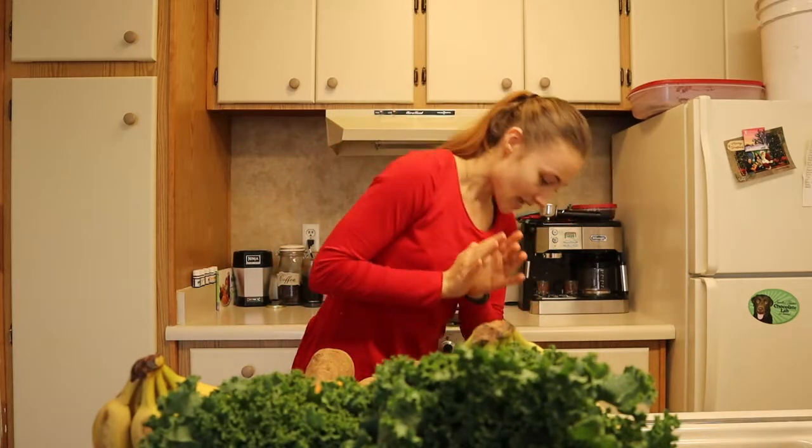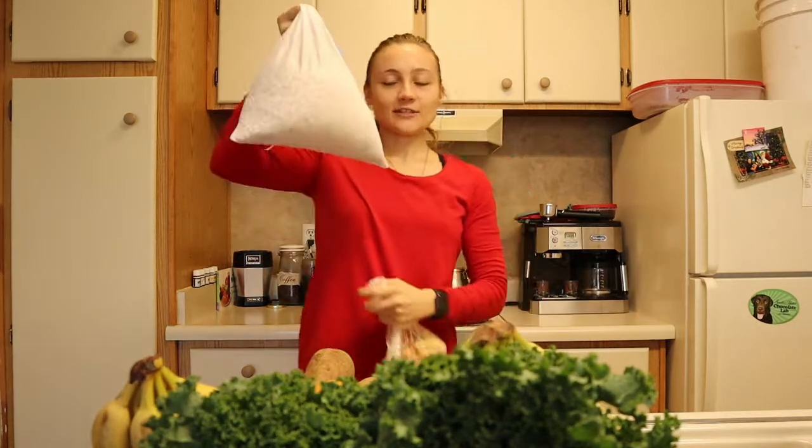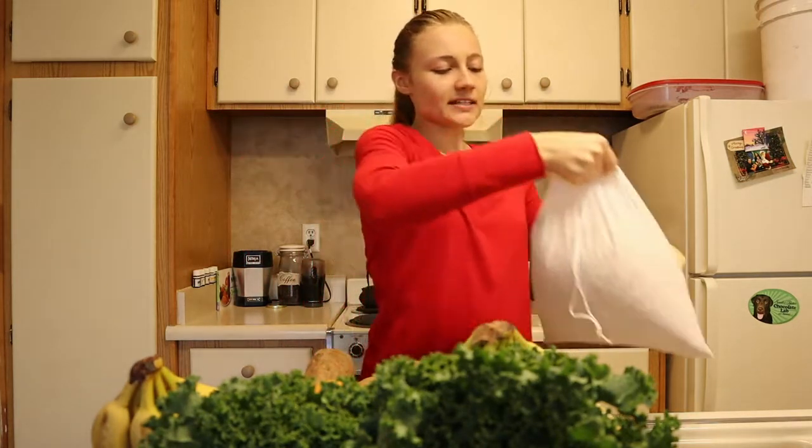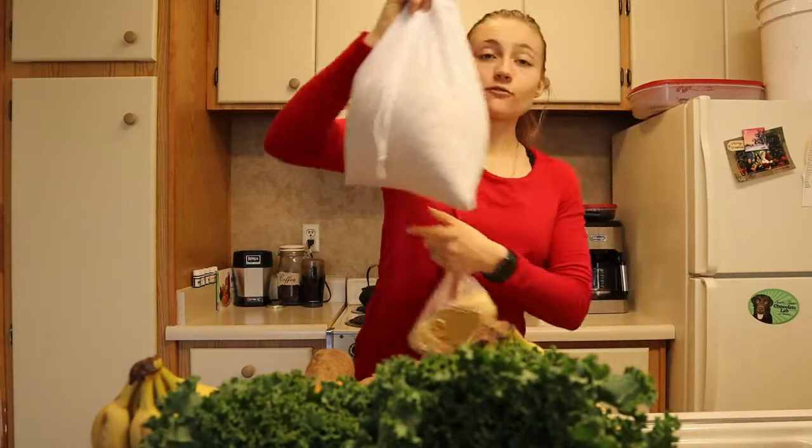All right, so now we are going to get into the bulk section. We did not get much in bulk at all. I think we just got 2 things today. All right, so we got, I want to say it was about 5 pounds, 5 pounds of rolled oats.